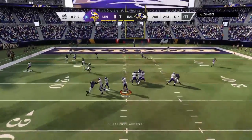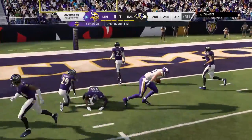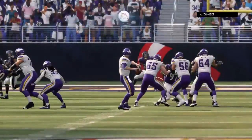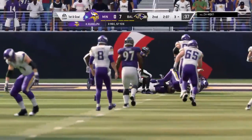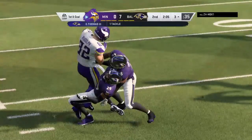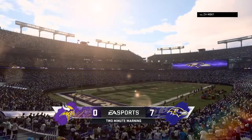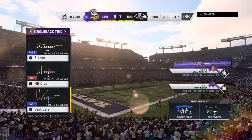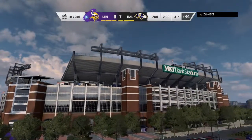From the red zone now, Cousins. And it's caught and stopped a few yards shy of the goal line at the 3. 15 more there, and they're on a roll. It's another first down. Two minutes on the clock, second quarter, 7-0 ball game. Two big plays in succession. Not sure this D knows what hit him, but now they've got to get ready. It's first and goal.